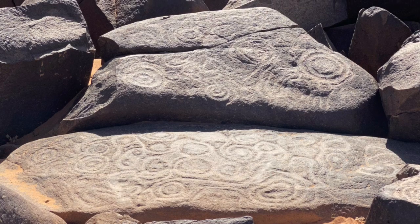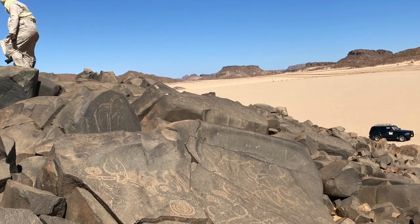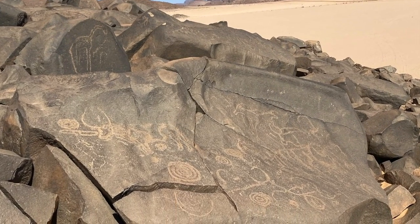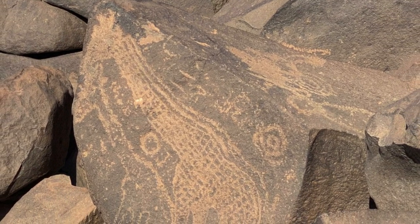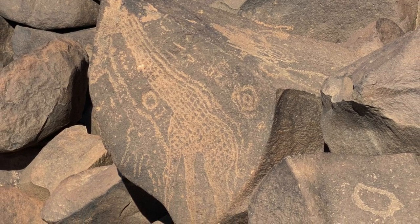The Tassili Ajjer National Park in Algeria has one of the most important collections of prehistoric art in the world. More than 15,000 drawings and engravings in a vast open-air museum. It is recognized as a World Heritage Site by UNESCO.